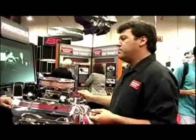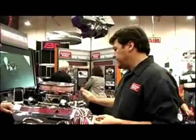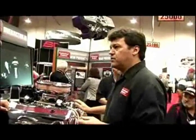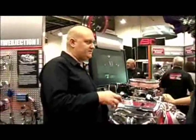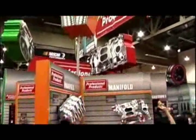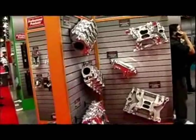Sure. Now you can build your engine the way you want it, with a dual plane intake manifold over a single plane, the combination that you want, and then put the throttle body on top of that. Well, and you always have a lot more choices when it comes to a carburetor manifold as opposed to an EFI manifold. Yeah, that's true. There are just more of them out there. Most manufacturers have one EFI manifold.